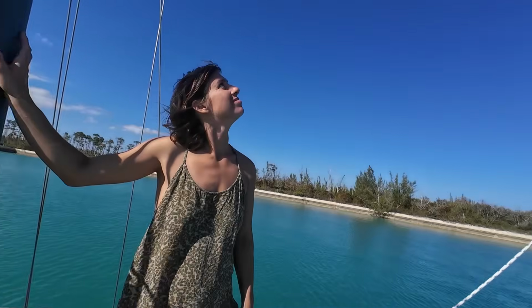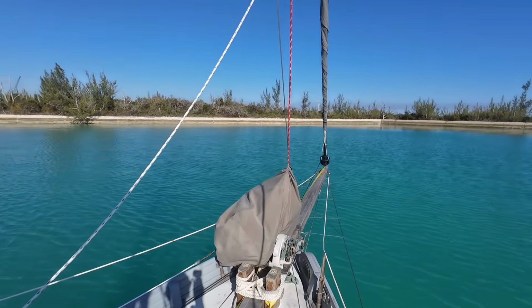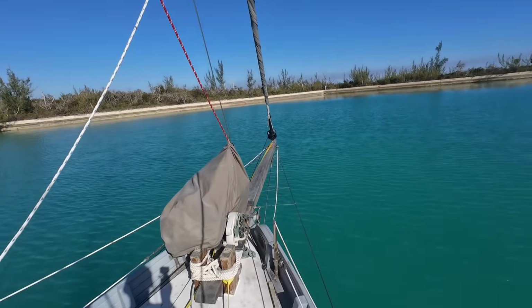And it's super convenient and it just makes life a lot easier. We kind of wish that all of our sails could do that. However, this is the staysail, and this would go right here, and we can see this will go right up.